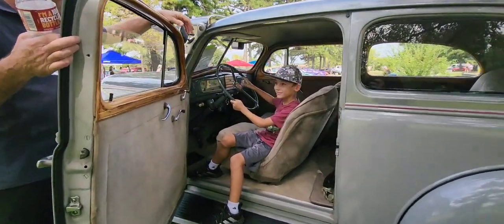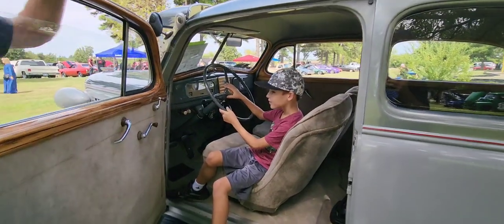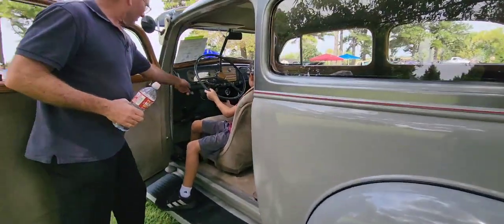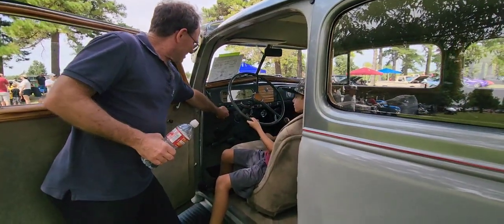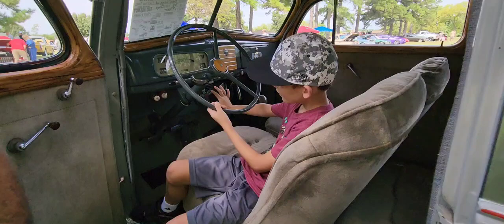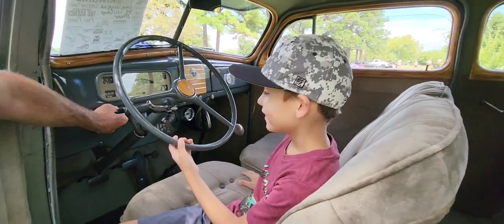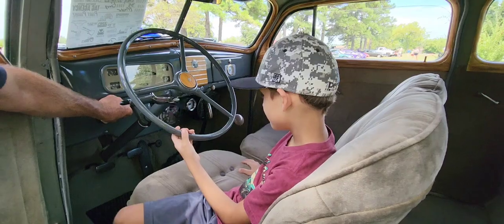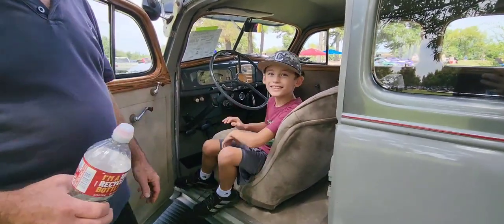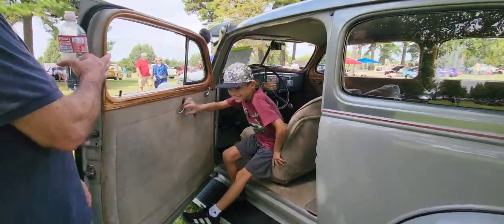This is what our grandparents drove. Air conditioning was a fan. You see the old fan? See this old fan right here? That was your air conditioning. That's a 6-volt fan. That's what they had back in the old days. Old 6-volt Mercury fan. How about that, huh? Yeah. And it works. All right, hop out. Isn't that cool? Yeah.